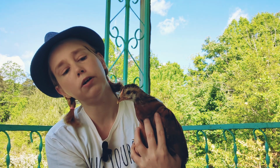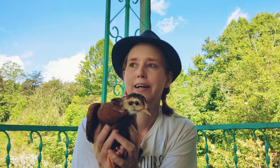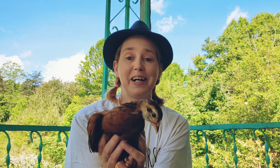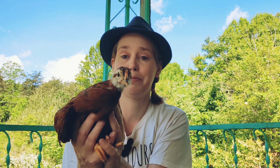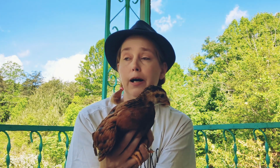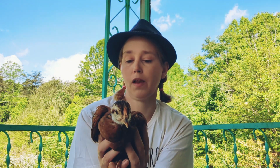Let me see. Oh, okay. Her comb is different than her mom's. I think they're called rose combs, but I call them bubblegum combs because they just look like a chewed up piece of bubblegum on their heads. So, sort of like the silver laced that I have. It's going to look like that.